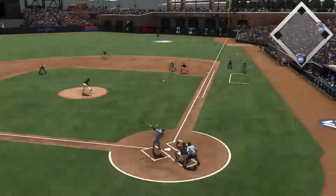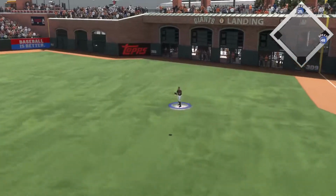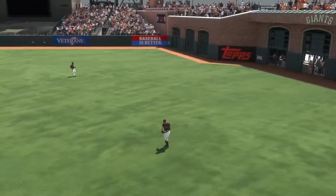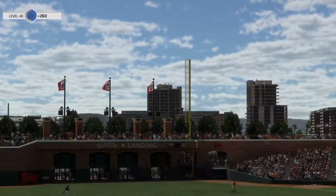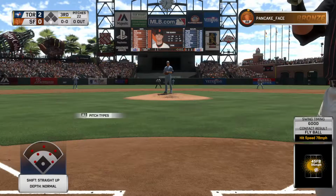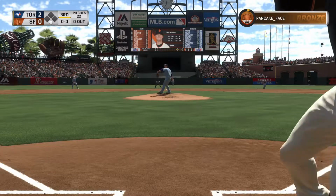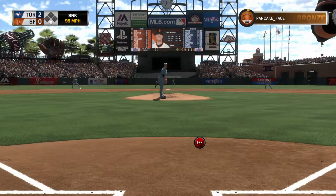First delivery to him on the way. This is in the air out to right. And Pence will move over to make the play to end the inning. Here's Joe Panik. He'll be the one to lead things off now against Aaron Sanchez. Second baseman, Joe Panik. And he gets ahead 0-1.